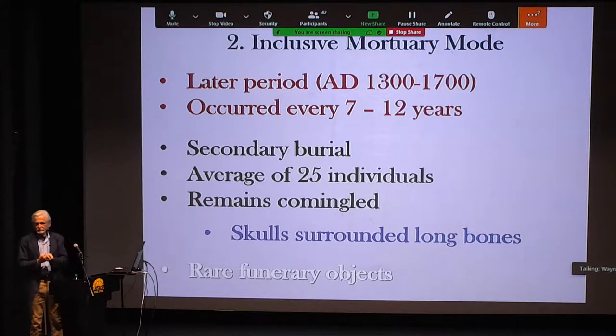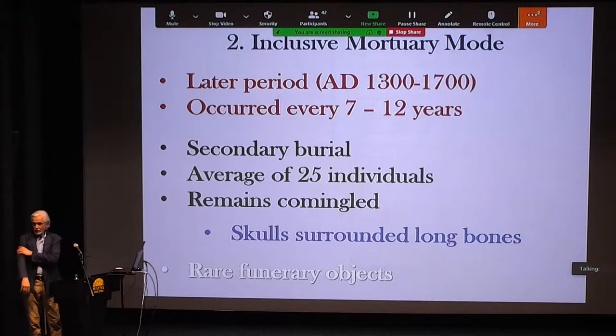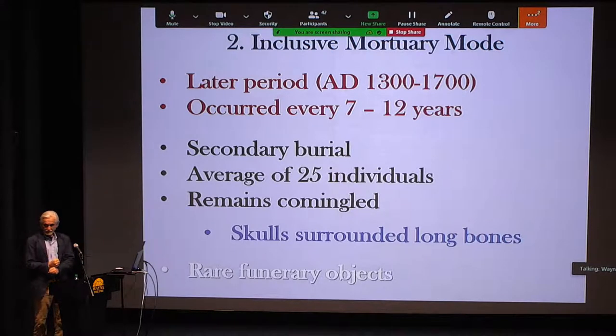And people were mixed together. If you go into these mounds and you see the human bones that result from these kinds of events, they're mixed. It's very hard to untangle one person from another. A common pattern that's been observed is that the long bones, your arm bones, leg bones, were bundled up together, placed in the ground, and then the skulls from these individuals were placed in a circle around those. Okay, so there was this interesting ritualized deposition occurring. And what's really interesting about this, we find almost no artifacts. All of a sudden, they weren't putting anything in the ground with these individuals. No pipes, no beads, no bone hairpins, nothing like that. Okay.